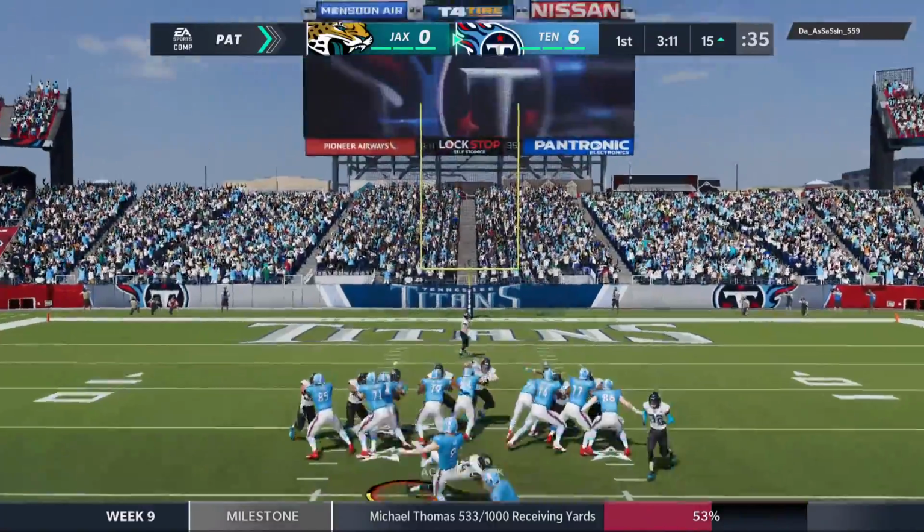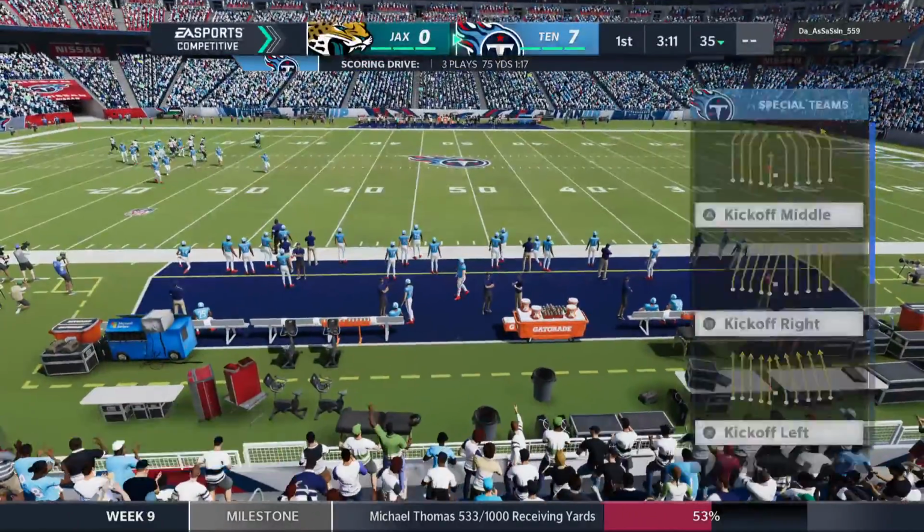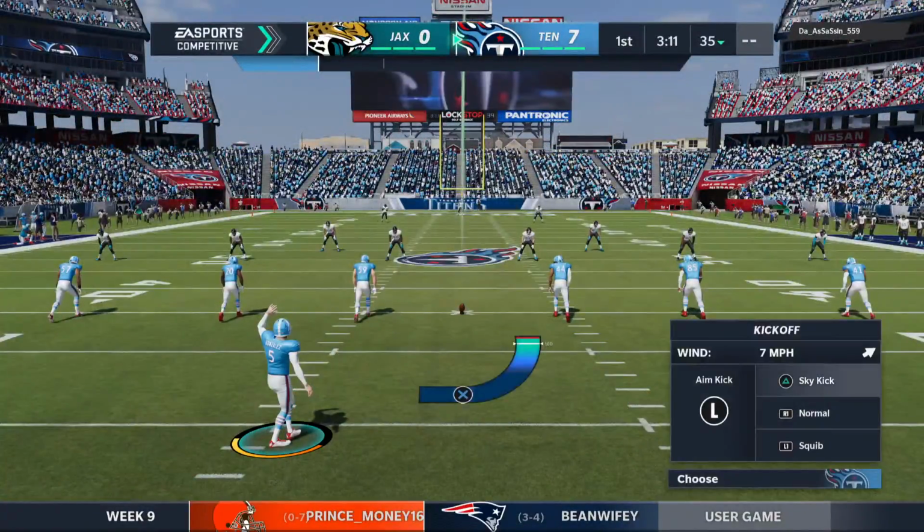Well, you've got to like that start on both sides of the football. You force the 3 and out, and then you score on your first drive. Well, I know someone who doesn't like that start. Well, yeah, the other side. Yeah, they don't like that at all, right?